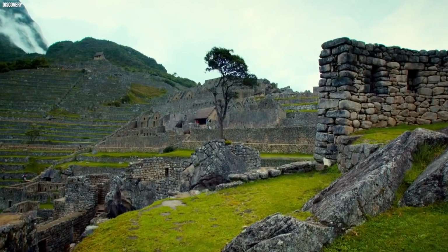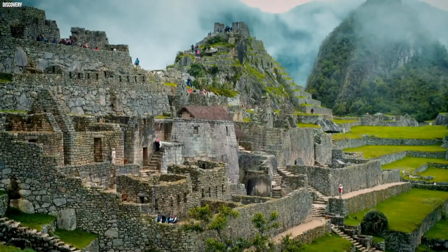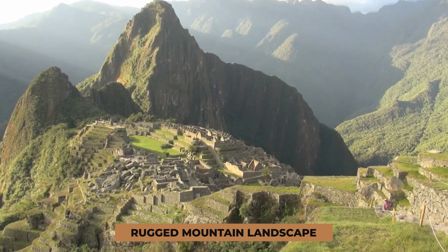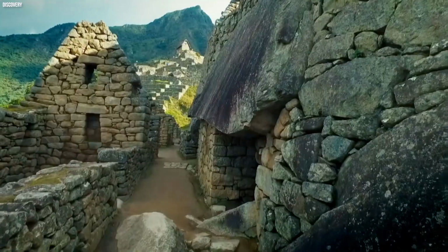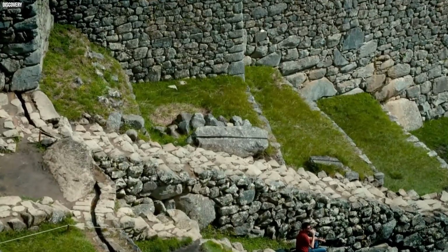The awe-inspiring beauty of Machu Picchu lies in its remarkable architecture and stunning natural surroundings. The city is composed of intricately constructed stone buildings, terraces, and plazas that blend harmoniously with the rugged mountain landscape. Its precise construction, without the use of mortar, displays the advanced engineering skills of the Inca civilization.